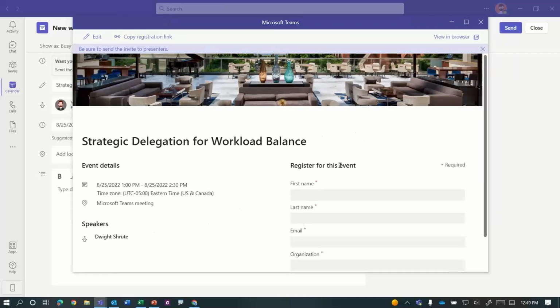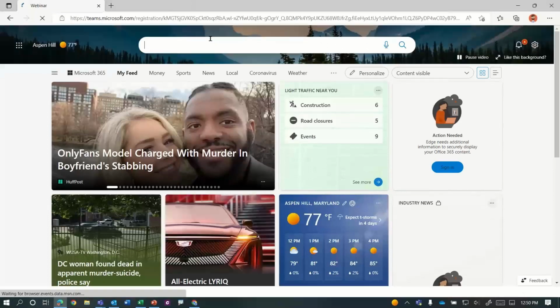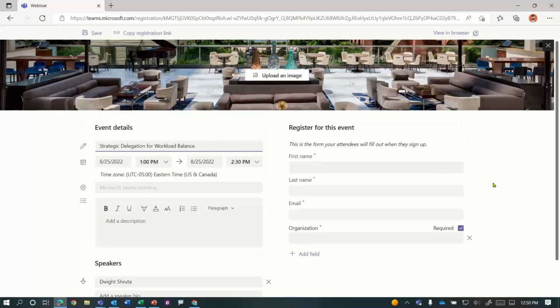So now you can put this in an email blast, you can put this on the website, you can send it to a team, you can include it in your presentations or documents, whatever you want. And just so we can take a look at how that looks, when I go to that link, this is what the registrants will see. You see that? This is what the registrants will see.